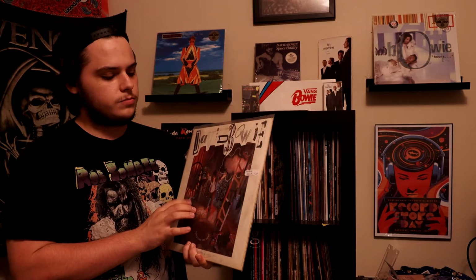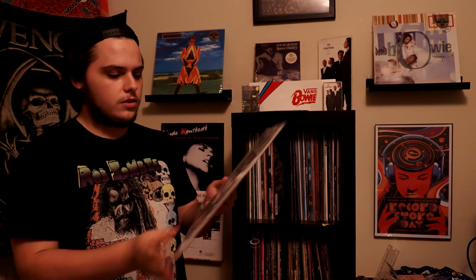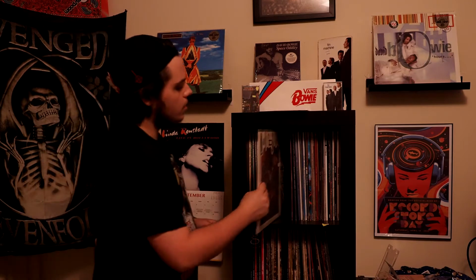Again, this has been another rather recent pickup. David Bowie's Never Let Me Down. Day In, Day Out is great. Time Will Crawl is fantastic. But other than that, that's really about the only two that I care about off of this album in particular. So yeah, not my favorite. But yeah, David Bowie's Never Let Me Down.